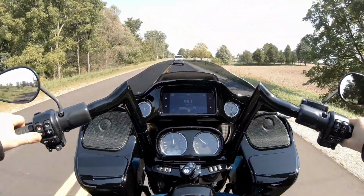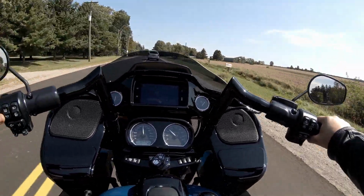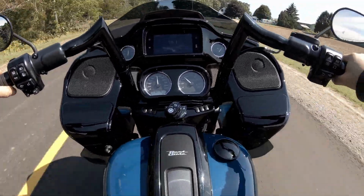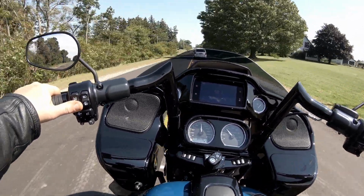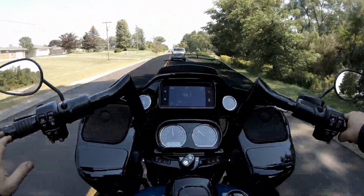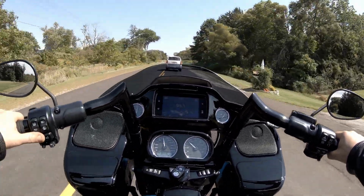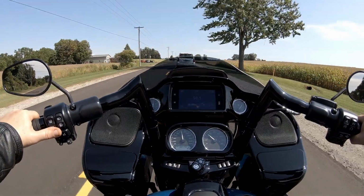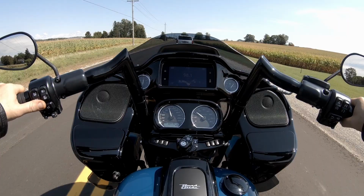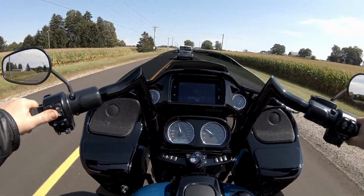Big crosswind coming from the right now, and I can just put a bit of pressure on the right bar, and she just comes right over. So the bike's set up so it does turn in nice and everything. It just really messes me up. These floorboards are right where I want to put my feet when I put my feet down. I don't like that. But nothing. It's a nice bike.